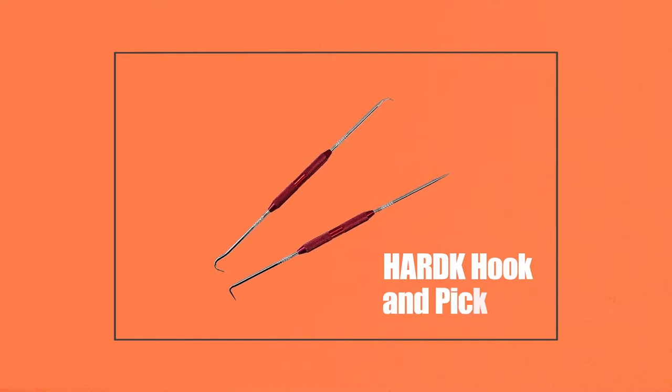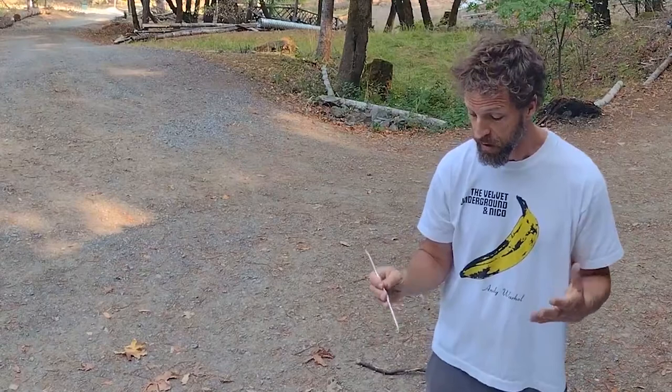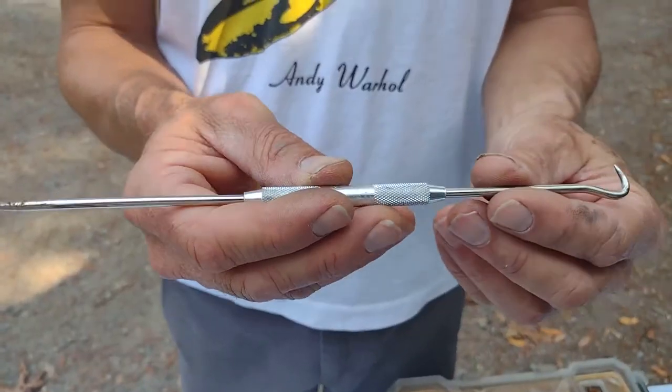And coming in at number 6 is the pick and hook. So again, I guess I'm really big on having things to help me pick things up when I drop them, because a lot of times I drop stuff. And I don't think I'm the only one.